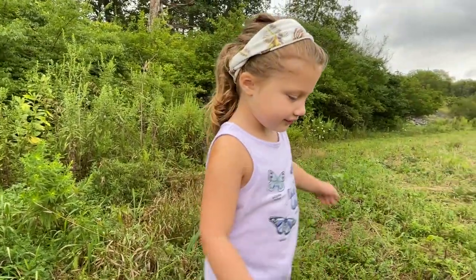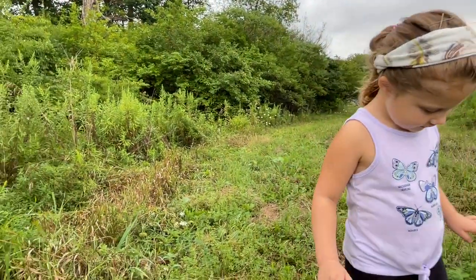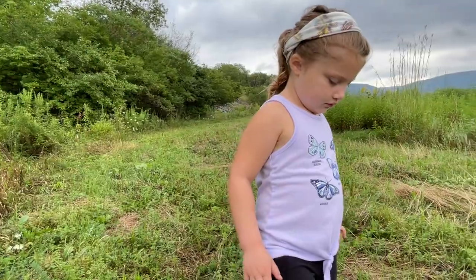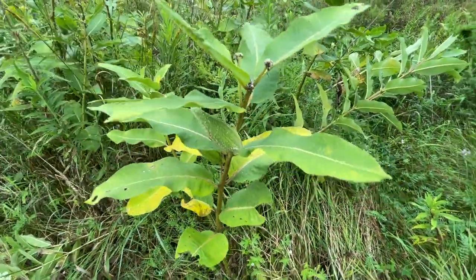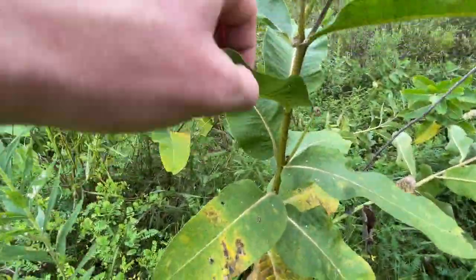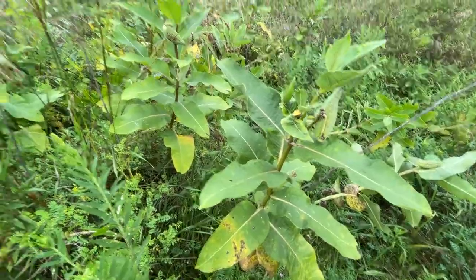Do you know what type of plant that they like? Yeah, milkweeds. Okay. So if we're hunting caterpillars, first, we sort of have to hunt for milkweed, right? All right. This is milkweed. And monarch butterflies like to lay their eggs on milkweed, and monarch caterpillars like to eat milkweed.